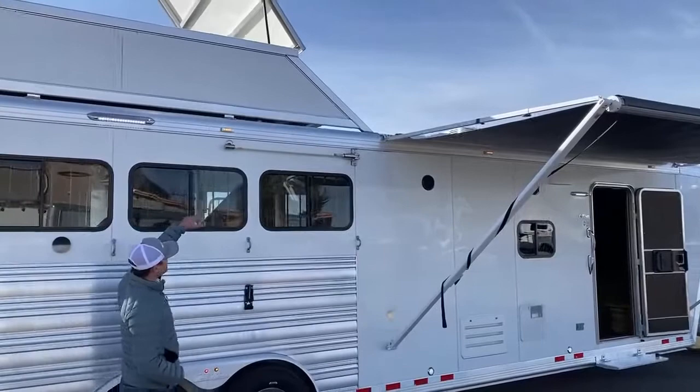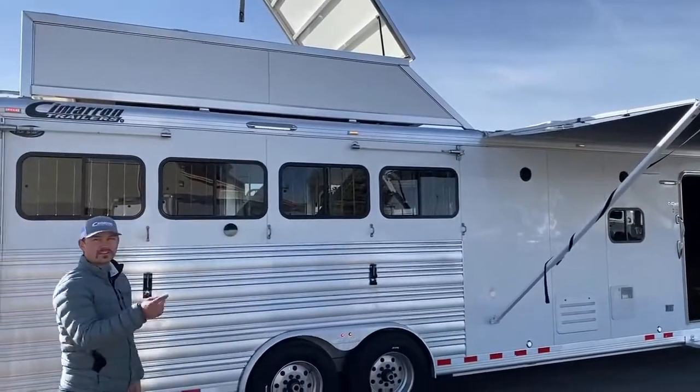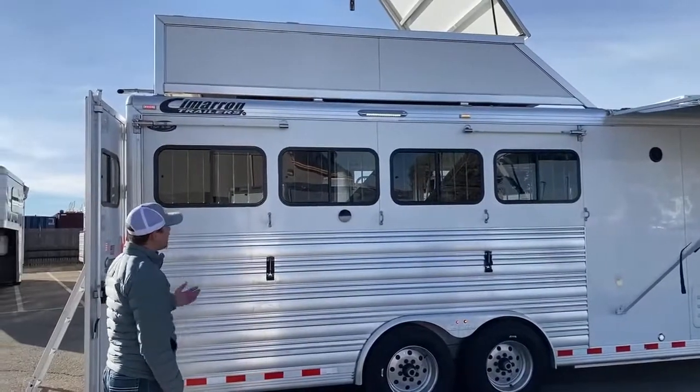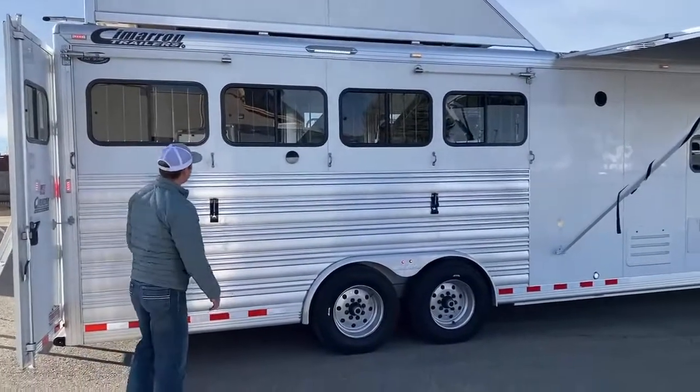It does have these safety ties. They just swing out and basically allow you to tie your horse further out away from the trailer. It lets them move a little more while you've got them tied out. You either love them or you hate them, but I think they're pretty cool, though some people might not. So they can always fold up out of the way if that's something you're not interested in.